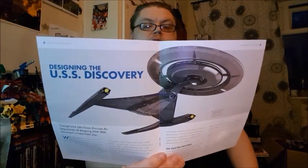And then designing the Discovery. John Eaves designed it. Which is unusual, because it doesn't look like a John Eaves design, because usually designers have their own flair to them, so you can see a Doug Drexler design, for example, you can see a John Eaves design, but this, I didn't know it was John Eaves until reasonably recently.